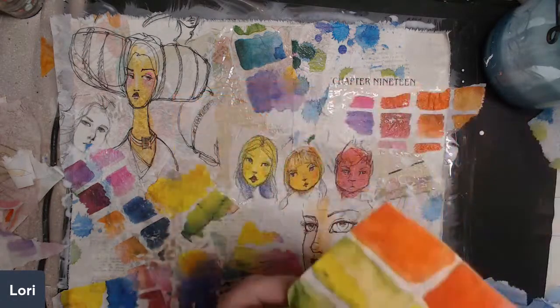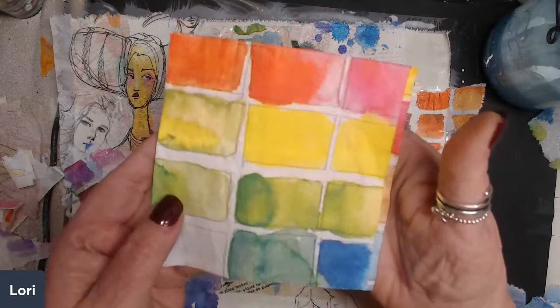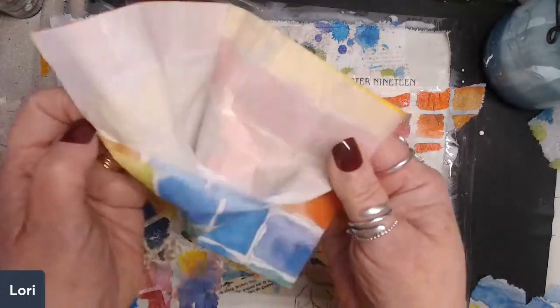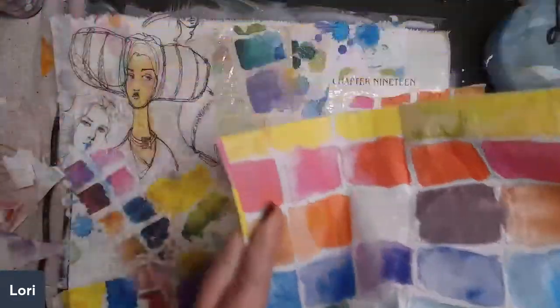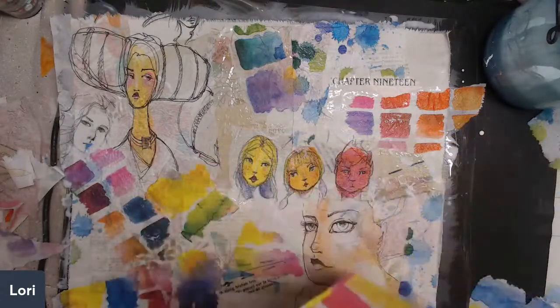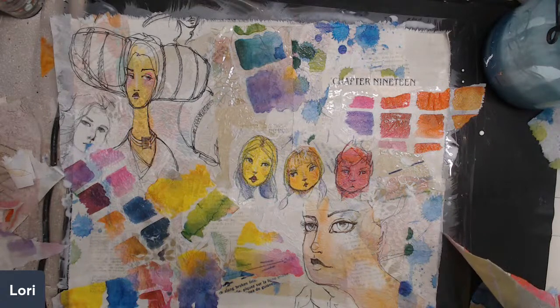Oh, look, here's another one. This one's got squares around the color swatches. So that's a little different, I think. And maybe no, it looks a little different than the other ones. All right, so let me have some of this. Let me have a little bit of this and a little bit of that.